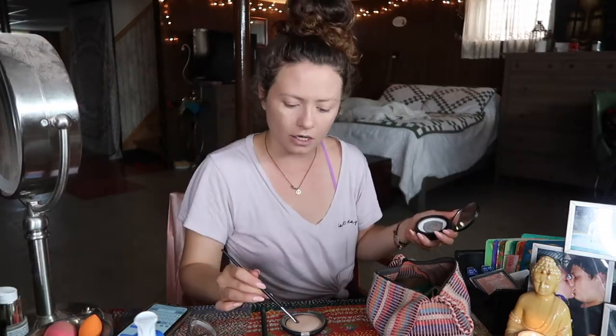I'm using a tiny little detail brush, dipping into the same highlight, and I'm gonna go right under my brow bone. Not all the way from the inside, but just where my actual pupil begins. That's where my gauging point is, and then I carry it all the way out to the tail. I flip my brush to the side and kind of diffuse that downward.